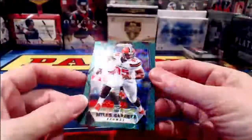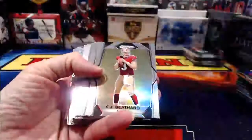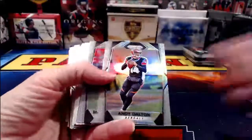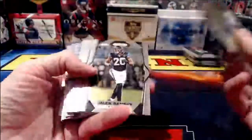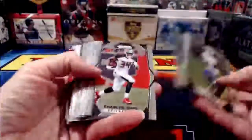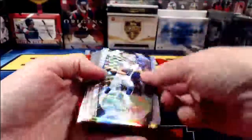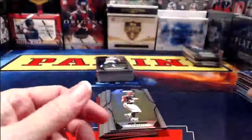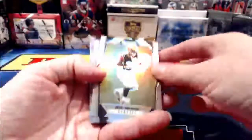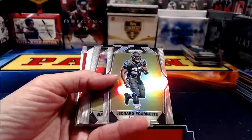Myles Garrett for the Browns in the green scope to 99. Chesson for the Chiefs. Beathard, Dalton, Mariota. Cole Beasley to 149 for the Cowboys. Joe Mixon. There's another Leonard Fournette making finally.